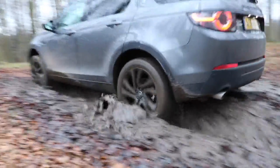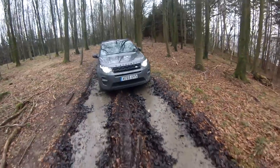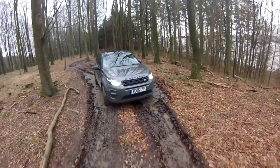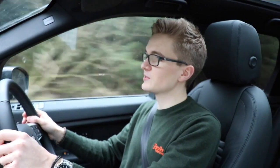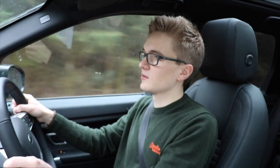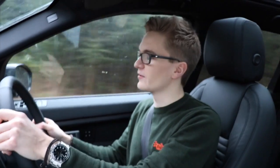Now, these cars get a lot of criticism these days for just being overpriced fashion accessories to park outside of the local supermarket. While I admit that the people that drive these things may have changed slightly, and not all of them get that muddy, their ability to go through the rough stuff clearly hasn't changed whatsoever, because it's just taken on everything we've thrown at it, and then it just turns around and goes, yeah, and? Were we off-roading? And it's not fazed by any of it.